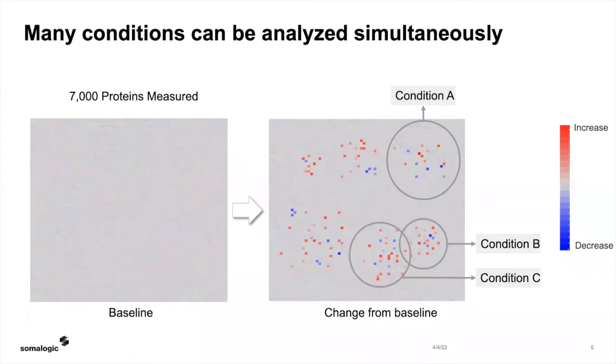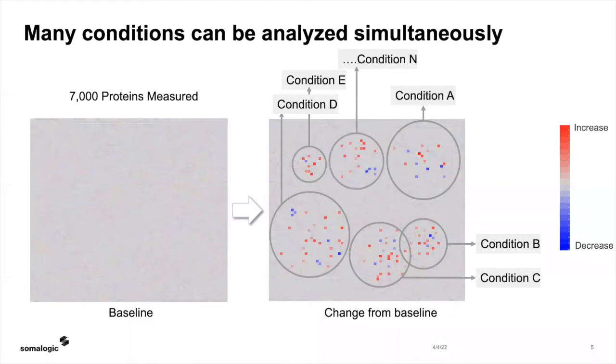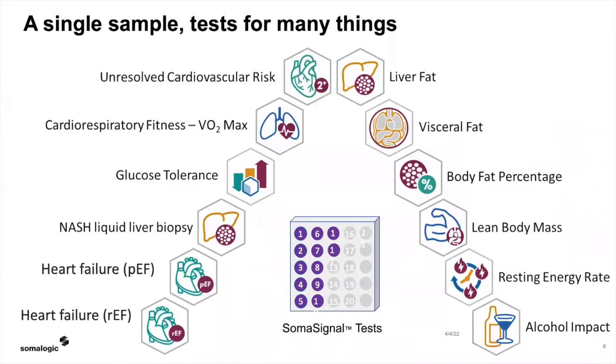We have applied this to lung cancer, where we have, you might need to click a couple more times, to a couple of conditions which are shown on this slide. I'm not going to go into detail here, but basically the idea is that from one and the same blood sample, you can detect multiple conditions by looking at protein changes, by measuring all 7,000 proteins that we can, and putting them into different groups.